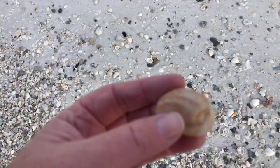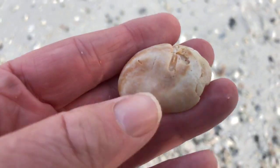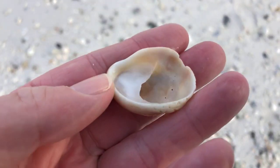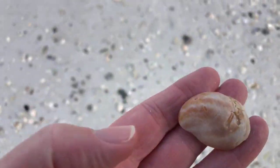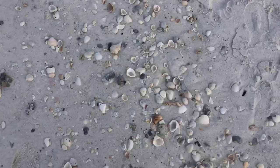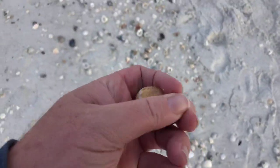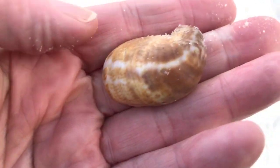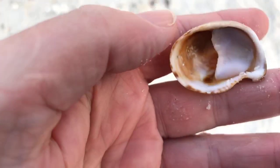There's a big old slipper shell. See what it looks like when I turn it over? See how it looks like a little slipper? The slipper shell. And there's another big slipper. Let's see what kind of shape that's in. That's a nice one. I think I'll keep that one. It's got that little hook on it. Nice little slipper.